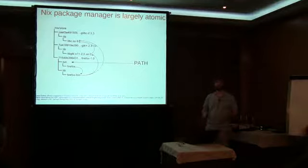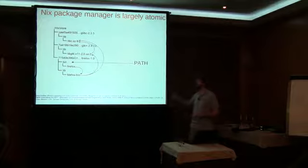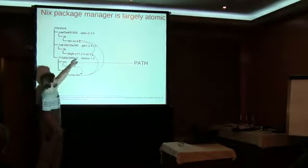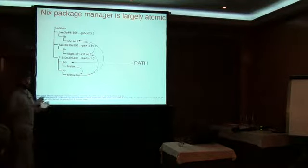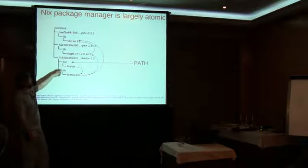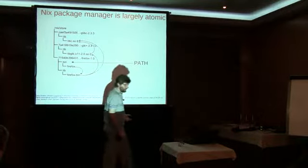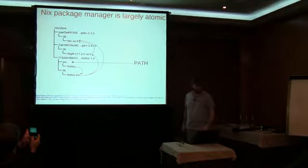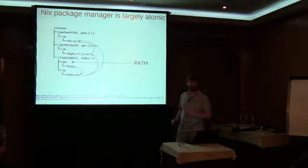NixOS is a not very well known distro, which is a bit Gentoo-like in the sense that it basically builds everything from source. And what you do in NixOS is that installation is not done in /usr/bin, /etc. Installation is instead done in a directory which is specific for the package you're installing. And not just specific for the package, but also the version. And the version is coded as a SHA. So if you change anything, you will get a unique directory. And then you have the path pointing to all the bin directories for the different packages to make sure that you will find the executable that you need. And there is reference to the publications that explain why this works. So this does make it atomic. And so this is one way to avoid problems with package managers.